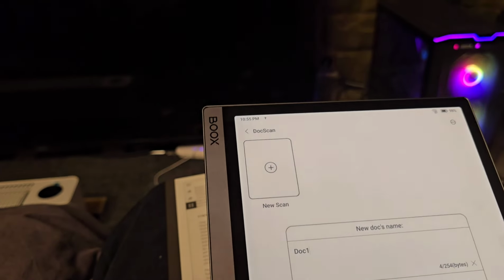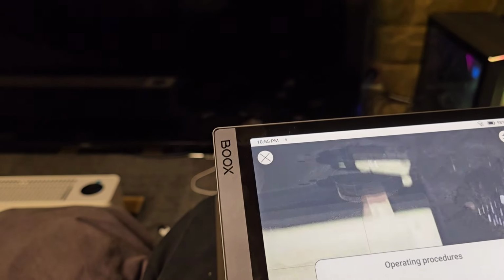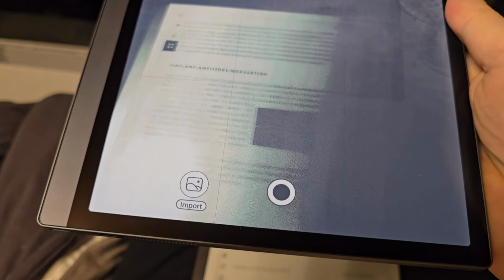Okay, doc 1, okay, sure. All right. Okay, so that shows you what the in-motion camera is like on here, huh? That goes to show you. And that's what videos would be like on here, too. As you can see, it doesn't have the greatest darkness. Like, there's a shadow on the book down here. You see that? And on here, it's just black. So you need a well-lit document.